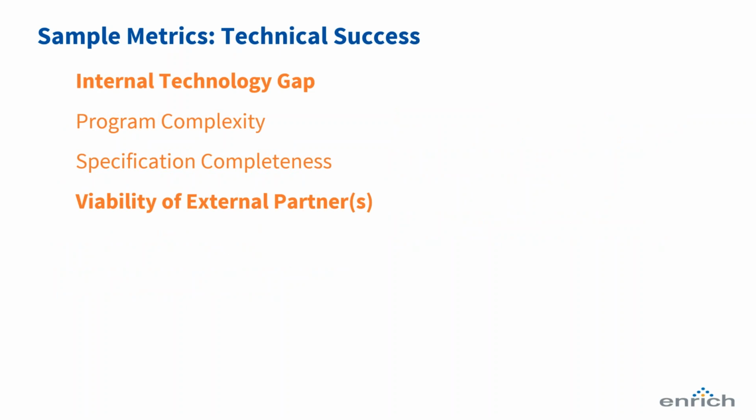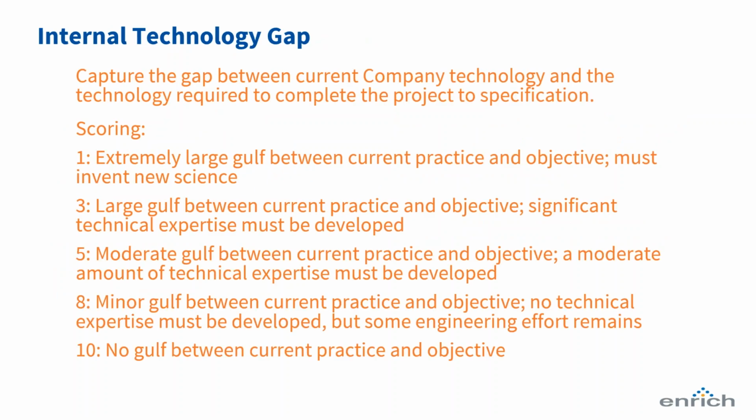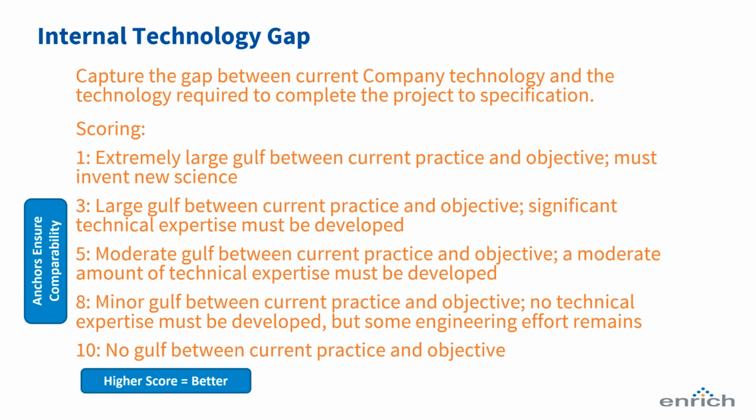So let's look at a couple sample questions. Here's one on internal technology gap. And you can see that we have anchors not just for 1, 3, and 5, but because this is on a 1 to 10 scale, we have anchors for 5 different points across the score range. And in all cases here, a higher score is more attractive. So if we're talking about risk, high risk would be 1, low risk would be 10, for example.